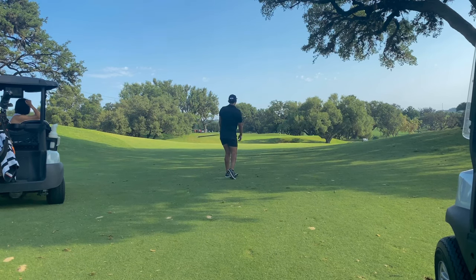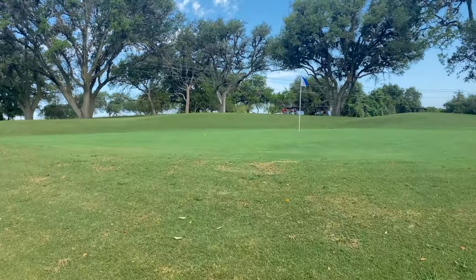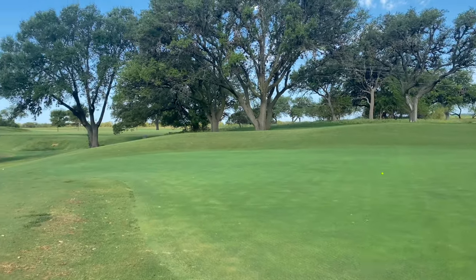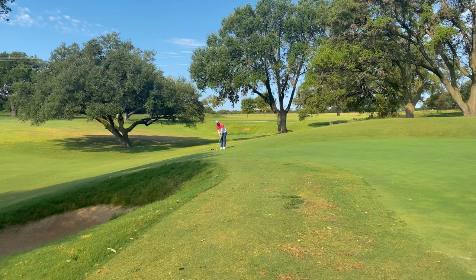Sit, sit, plug, ooh, it worked out. Marcus sent a little runner in there, but it halted and really worked out for him. I landed a little bit short. I was really happy with the shot, but just landed a little bit short and needed to just rely on my short game here.